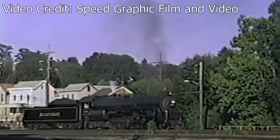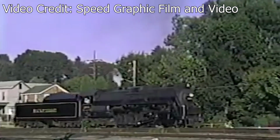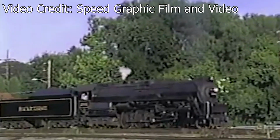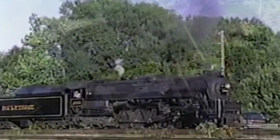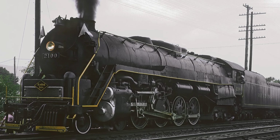Following this, the 2102 made a number of special trips and excursion runs to the Blue Mountain and Reading Railroad over the years, until August of 1991 when the locomotive was taken out of service once again for an overhaul. This would ultimately be the last time the 2102 was ever steamed up for a number of years. But where was the 2100 during all of this?